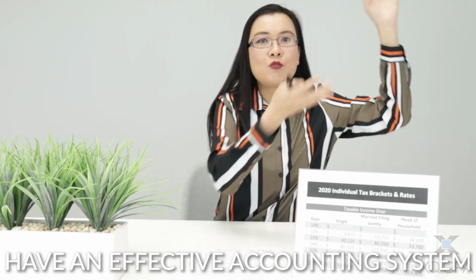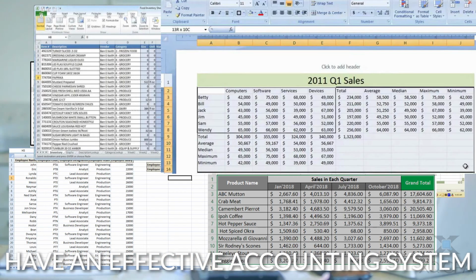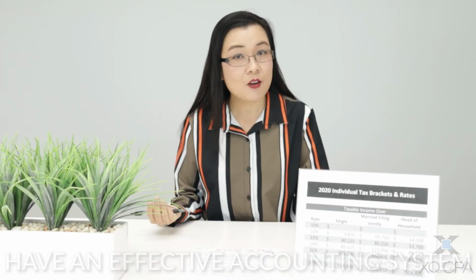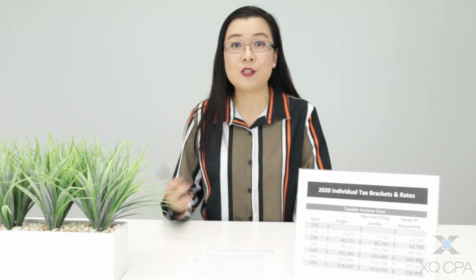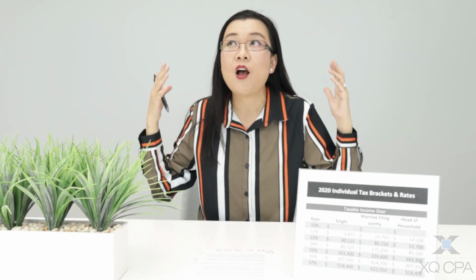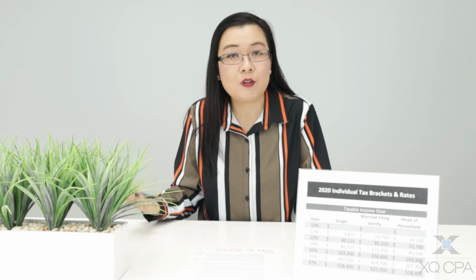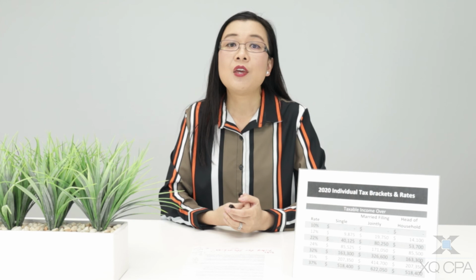Number 3, accounting system. Please do not add up all these receipts and then try to do it manually on Excel. That is a method that will be very time consuming. We encourage you to use an accounting system. There's a lot of affordable accounting systems. There's QuickBooks, there's Xero, there's Sage, and I can name many more, and they all come with different ranges and very affordable pricing. And please consider that if you are a very busy business owner.